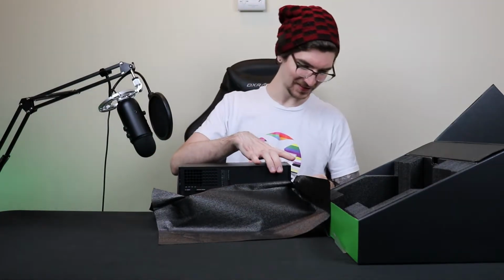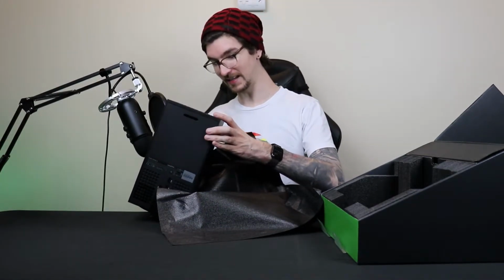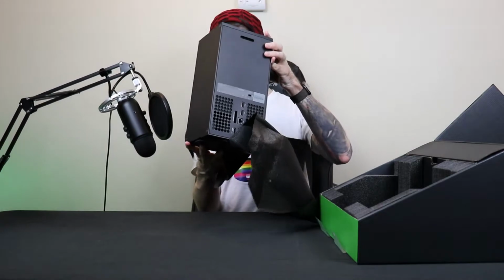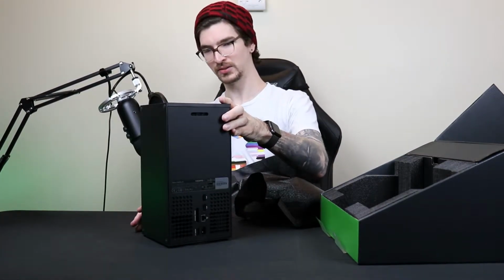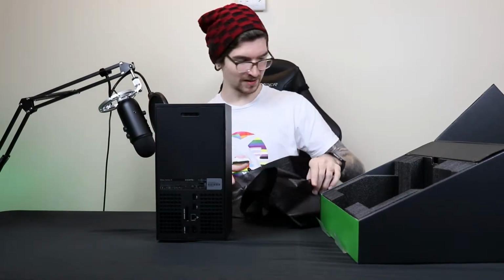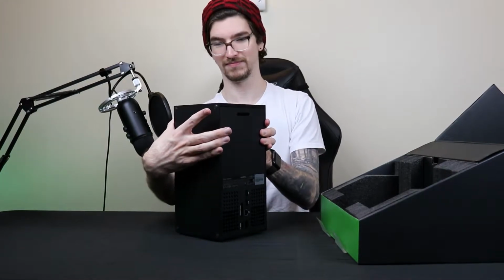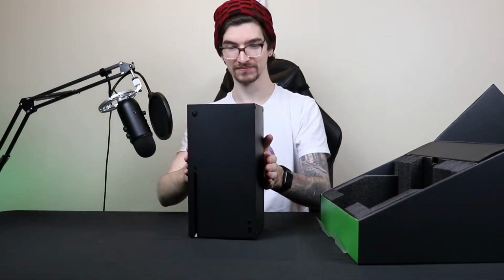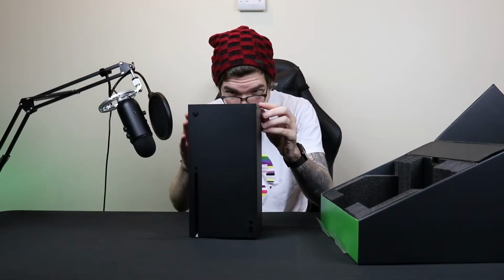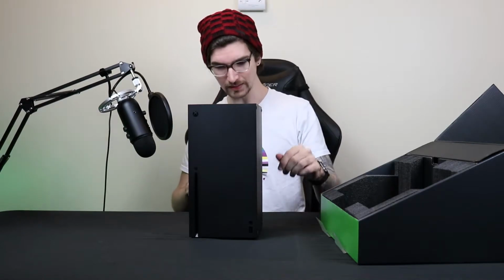Wow. Okay. And it is heavy. I know I've said that already, but it does have some weight to it. So standing up, it's definitely tall. Looking at the back here, I'll do some close-ups so you can see the inputs.